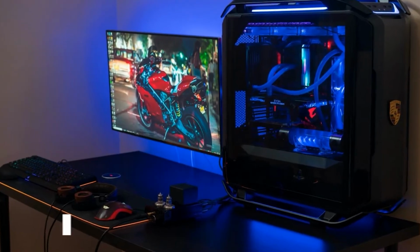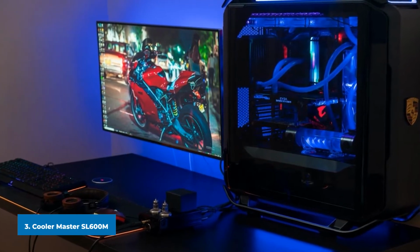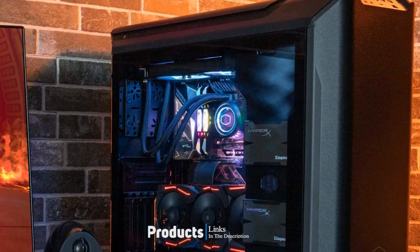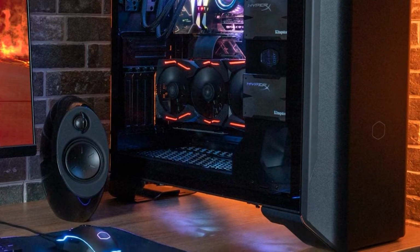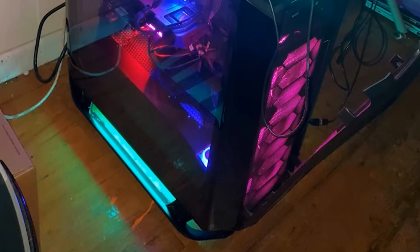The number 3 position is held by Cooler Master SL600M. The Master Case SL600M has to be one of Cooler Master's most beautifully designed cases. It features anodized aluminum with a sandblasted finish and just enough attitude to make it look sleek, futuristic, and elegant all at once. We were even more impressed once we opened it up to build in it.